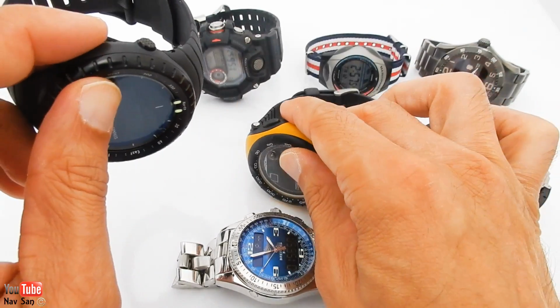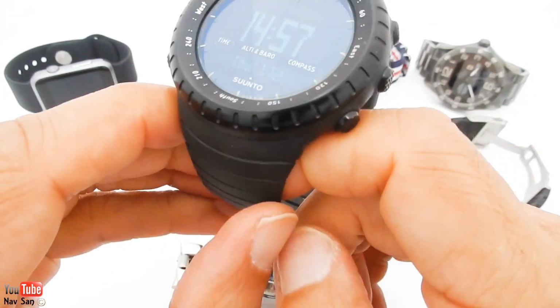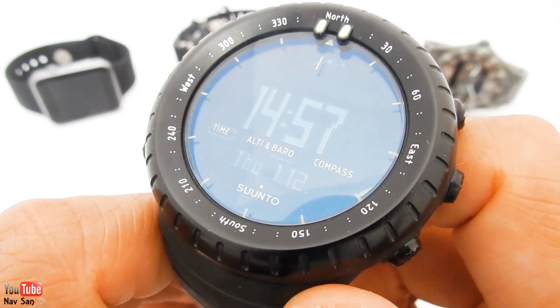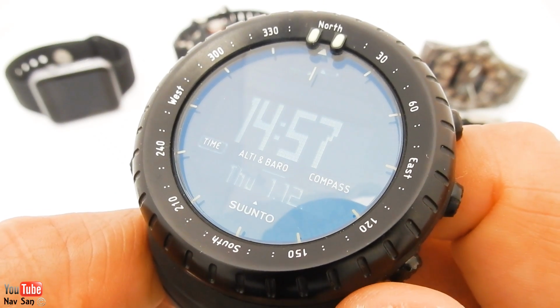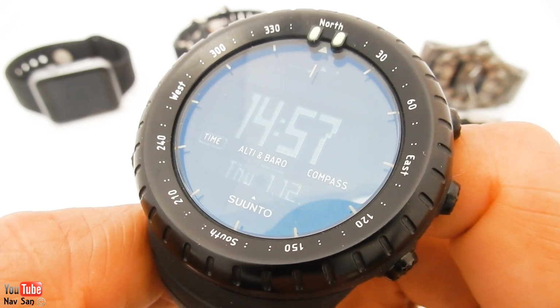Then this one is again another Suunto, all black. This is a great watch. Let me get it the right way around. For travel wise, it's a great watch. Again, you've got your alarm functions, your stopwatch, dual time zone, and the good thing about this one, it's got a weather warning system with the barometer. So when there's a storm coming in, it will actually alert you.